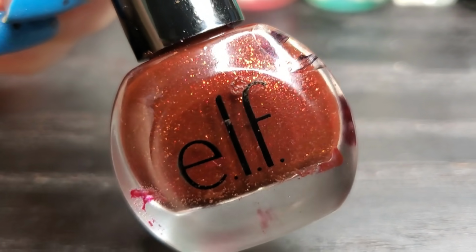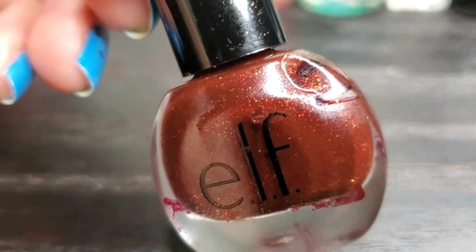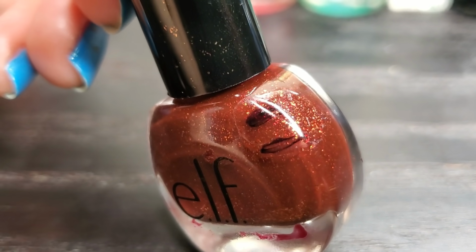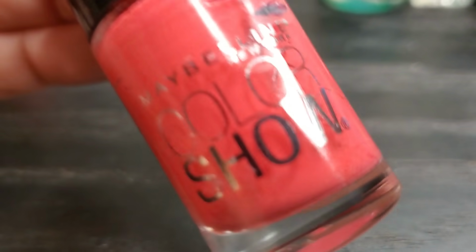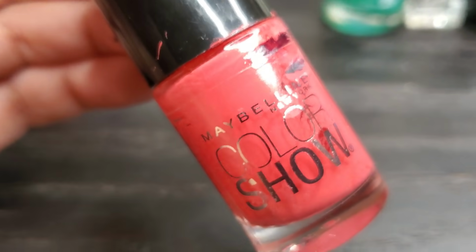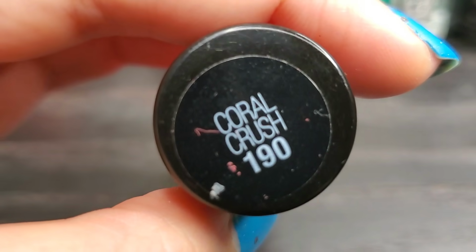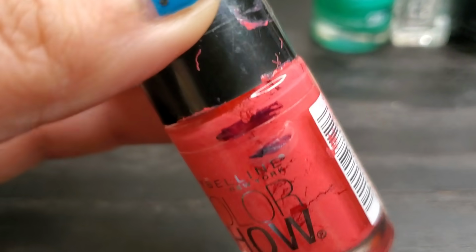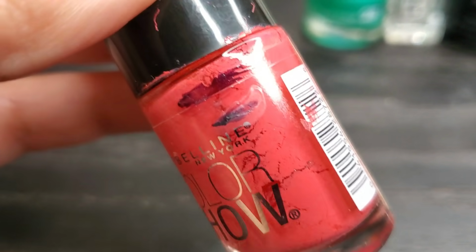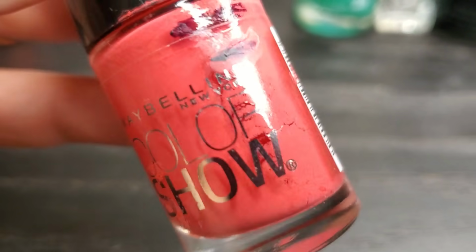Here's the e.l.f. Dark Metallic Red that you just saw I finish, along with the close-up of the progress lines right there. I also finished Coral polish from Maybelline Color Show. I believe Maybelline is no longer making polishes, so it was time for me to get this one out. This was in the shade Coral Crush, and I wanted to add this one because the Pantone color of the year for 2019 was Living Coral, I think that was the name of it.